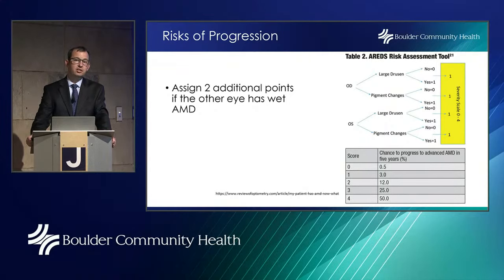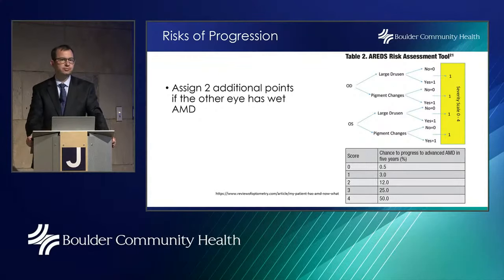And so as far as the data suggests at this point, there really isn't any risk that we know of from the AREDS 2 vitamins. But again, I would want to follow the clinical data, and there really just isn't good data to support it being used as a preventative medicine.